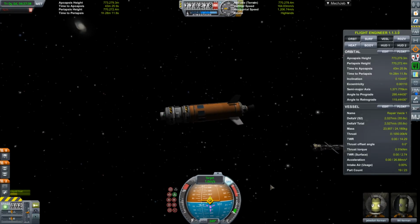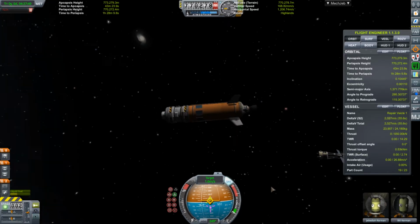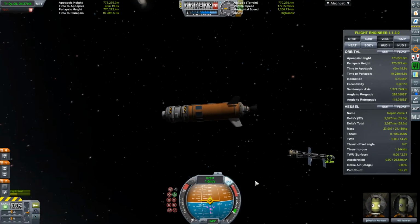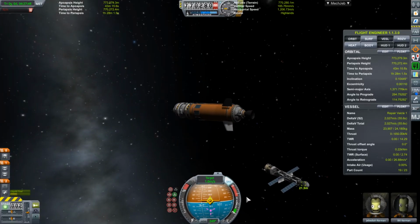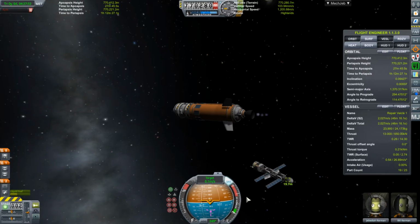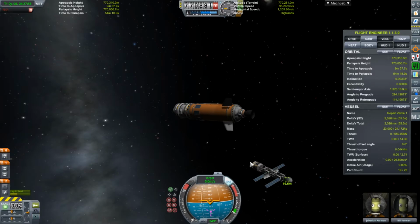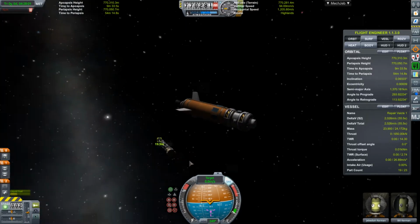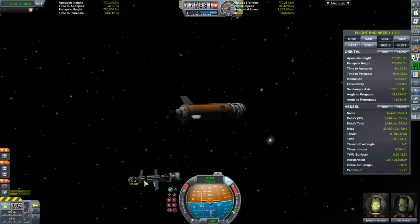I'm gonna try to slow ourselves down to a complete stop here and not drift away in any direction. Gonna see how hard that can be. Let's see here. And I think we're gonna park right about here. So quick tap, there it is, 0 meters per second to target. So we are here, and we can actually start our repair mission here.